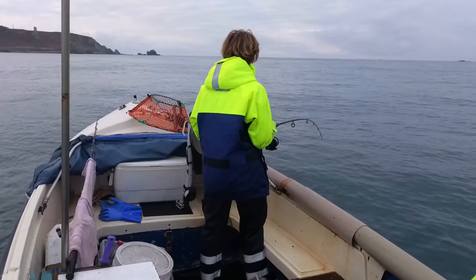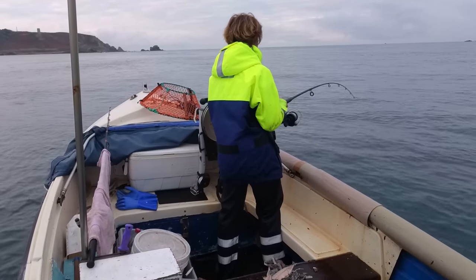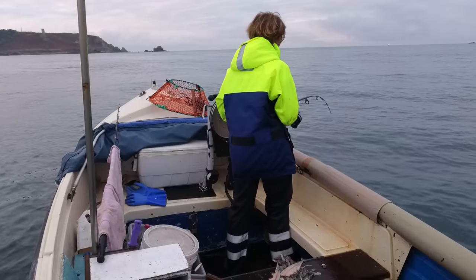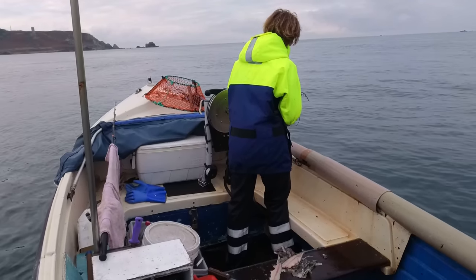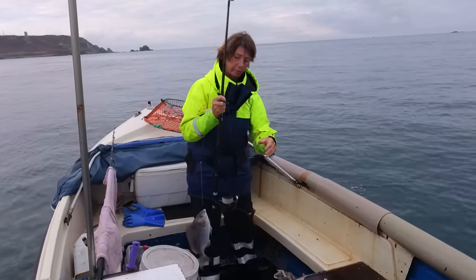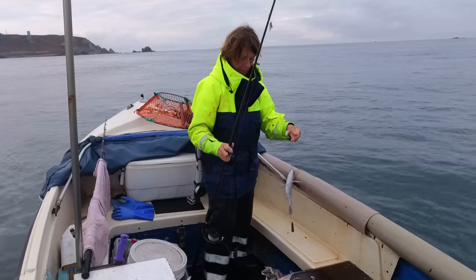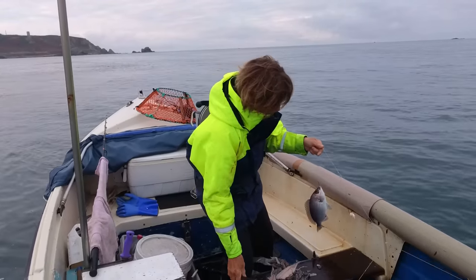Superb. Oh, I reckon my bait has been sabotaged. That's normal. Yeah, it's bigger water, but it's not bad. I think that's about the same size.